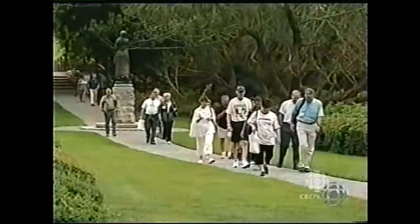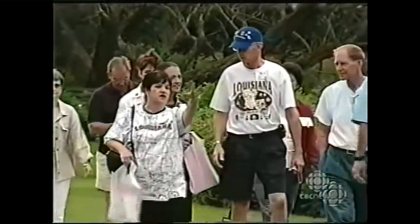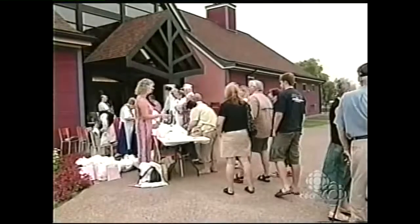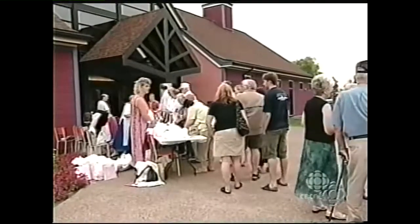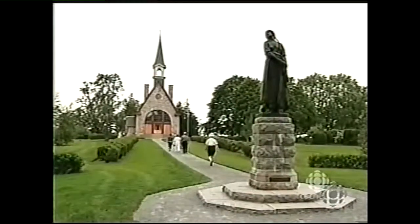They've come from all over North America. Charlie Thibodeau, Lafayette, Louisiana. I'm Gilbert Thibodeau from Trois-Rivières, Quebec. I'm a Thibodeau descendant and I live in Birmingham, Alabama. The Thibodeaux, just some of the thousands of Acadians coming to Nova Scotia this summer. More than 75 family reunions. The Comeaux, the Leblancs, the Doucettes, among others, all returning to their ancestral roots.